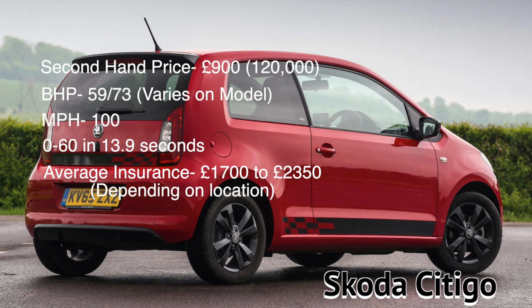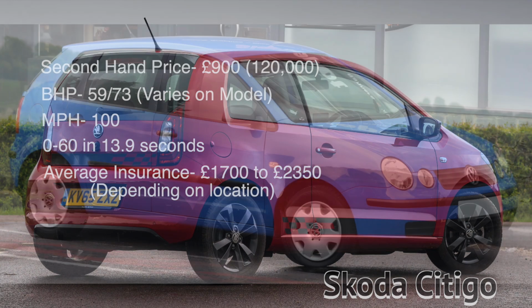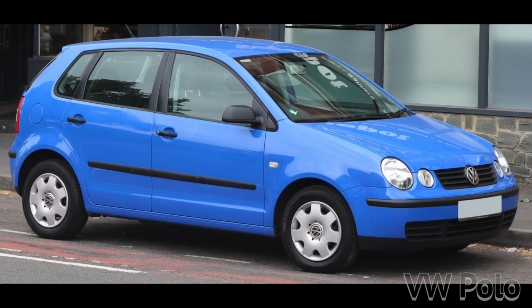But yeah, great car. It's along the lines of the Seat and all those different cars. So definitely check it out. It's probably one of the better cars to go for. Coming at number two is the Volkswagen Polo.